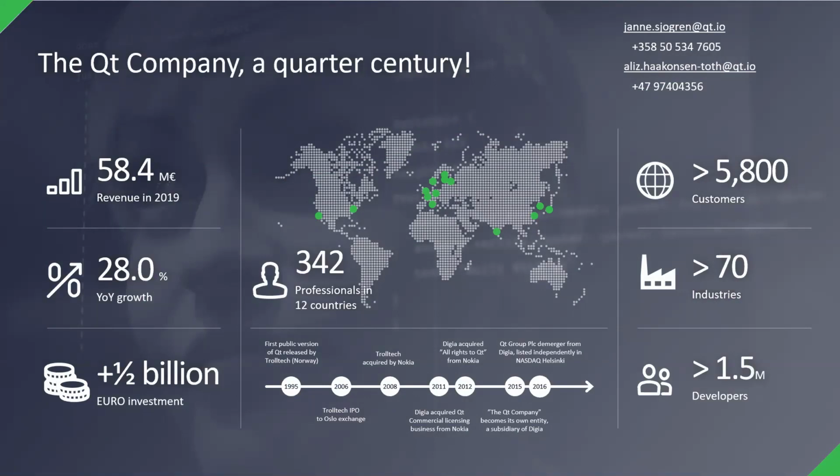And then suddenly, at some point of time, a few years later, they jumped on Microsoft Windows, as we know, and the Qt technology ended up in the hands of Digia, who then a few years later separated the Qt technology as its own company called the Qt Company. So that was 2015, and then 1 year later, Qt Company listed on the stock exchange of Helsinki.